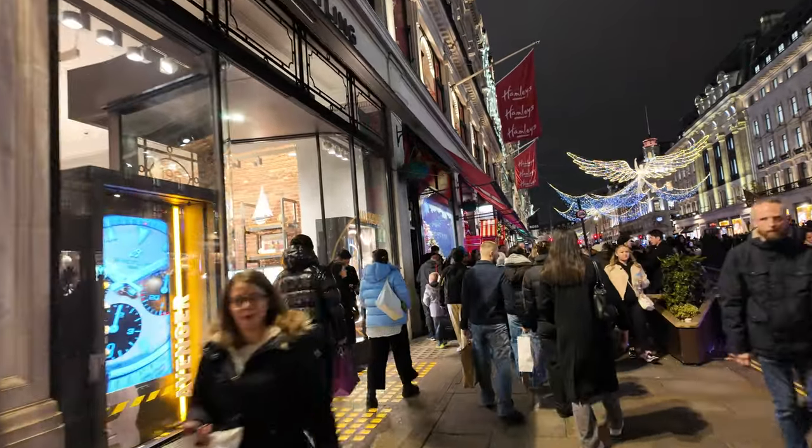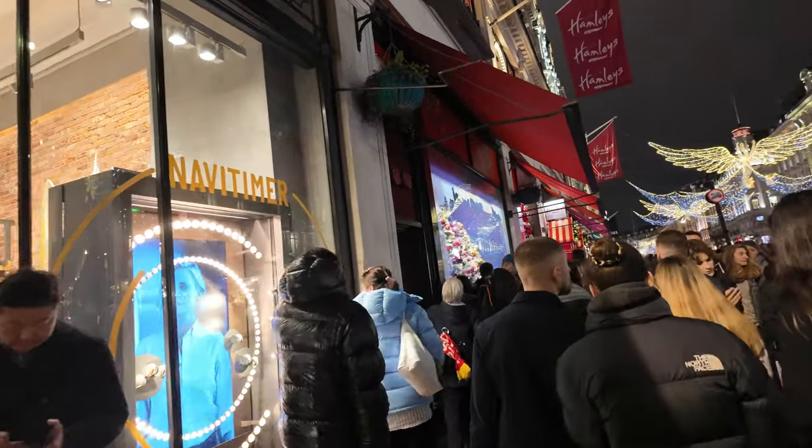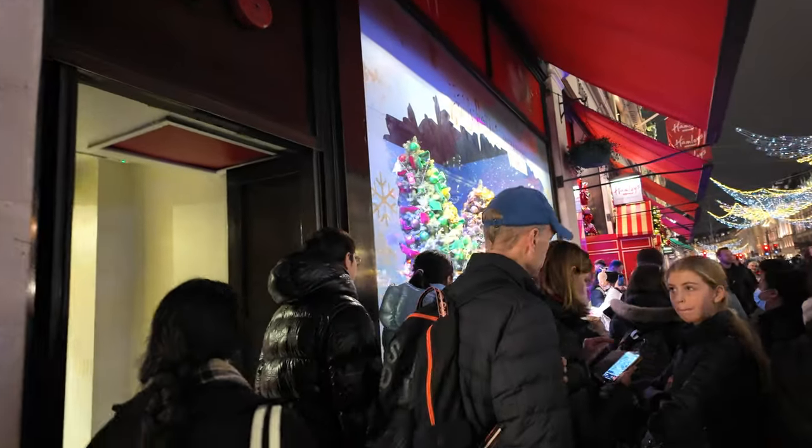Show you the Hamley's toy store. This toy shop appeared in Stanley Kubrick's Eyes Wide Shut. Always a good window display.